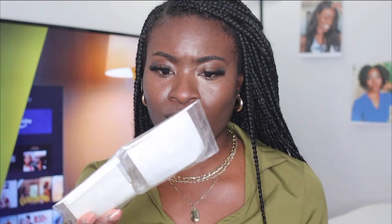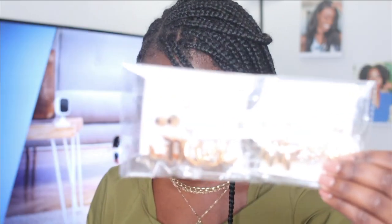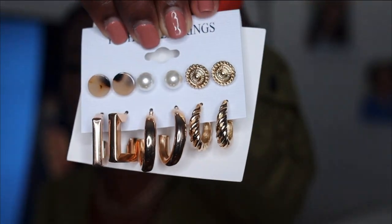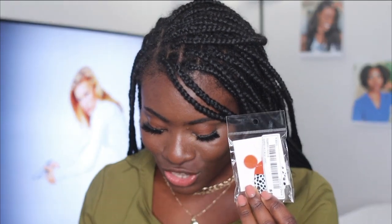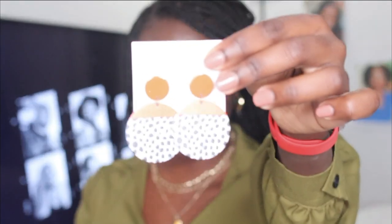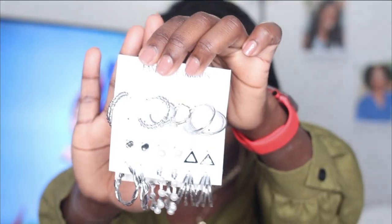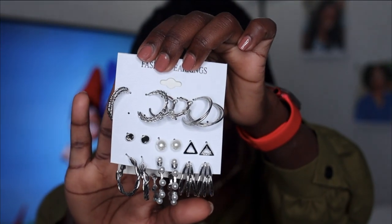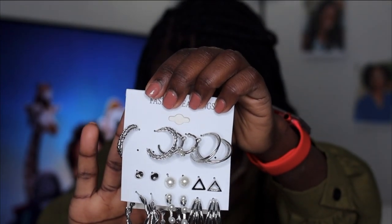Ooh, these earrings are gorgeous. This is the 12-piece faux pearl and heart decor earrings, and this was $4.36. Pretty cute. So these earrings, these ones are $1.63. Yeah, they're plastic, but yeah, these are really cute. It's an 18-piece set. Oh my gosh. And this was $4.90 and it's all silver earrings.